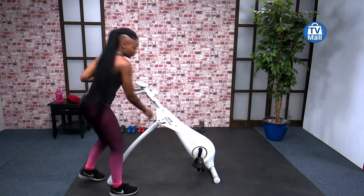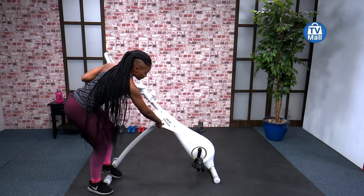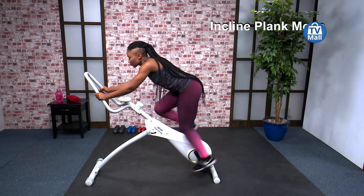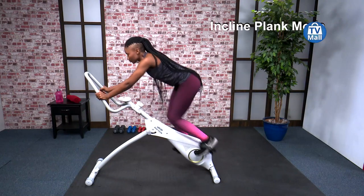So that was the first zone. Okay, this is the second zone. A bit of an incline, right? But this is the one that takes the cup. Is this the low one? Is this the Batmobile? The incline plank movement over here.